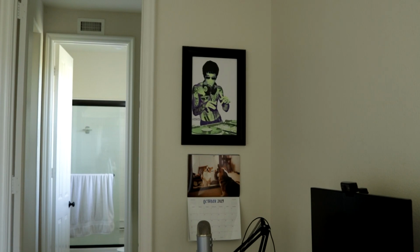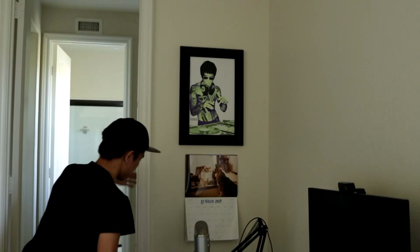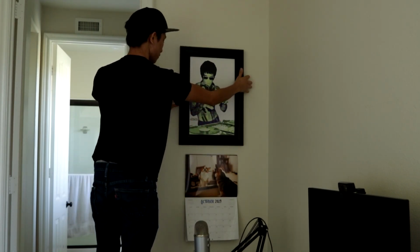The next thing I did was remove this Bruce Lee painting I had above my calendar, and I actually really like this picture. It was a gift from Adrian, and he got it for me for my 21st, and every time someone comes into my room, they comment on this along with the panda doing hookah poster I have. So those 2 are like the crowd favorites.